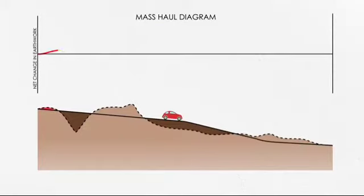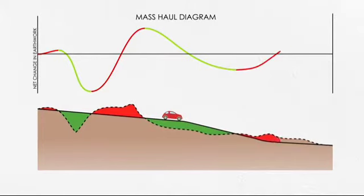Mass haul diagrams show the net change in earthwork volume over the length of the roadway. This gives the pros a quick understanding of the amount and distance of earthwork for an entire roadway project. But we're still not there yet, because once you get all that soil in the right place, you can't just build a road on top.